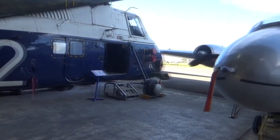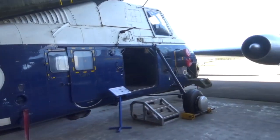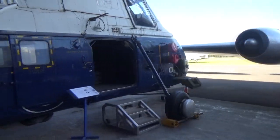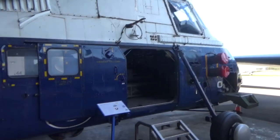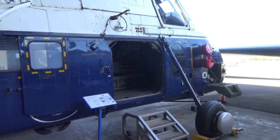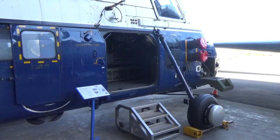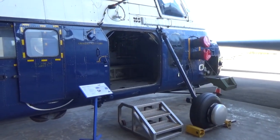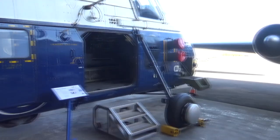We've got a Wessex helicopter here. Now Australia had 24 Wessexes. The first batch they got in 1963, the last batch in 1965, and they were all phased out by 1989. They were used for submarine hunters when we first got them. They were based on aircraft carriers. When the aircraft carriers were decommissioned, these then became transport and rescue helicopters.